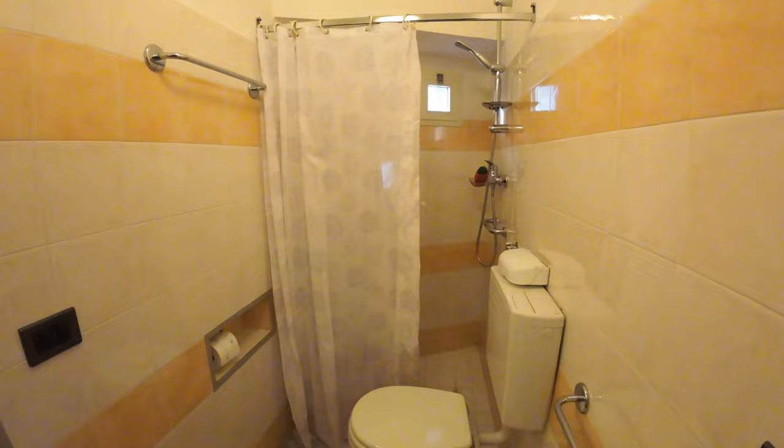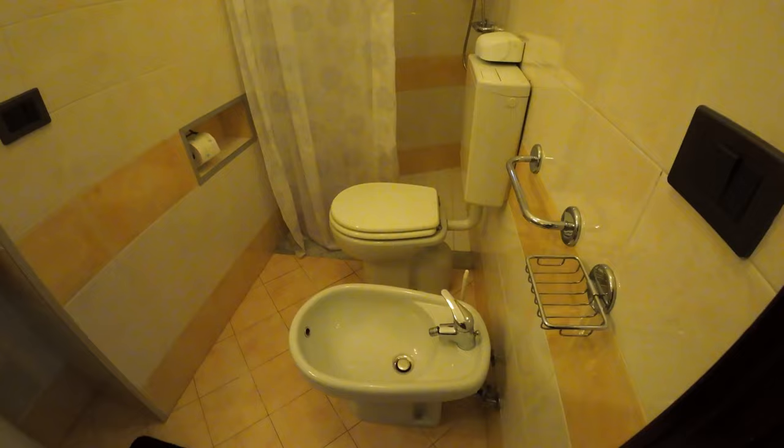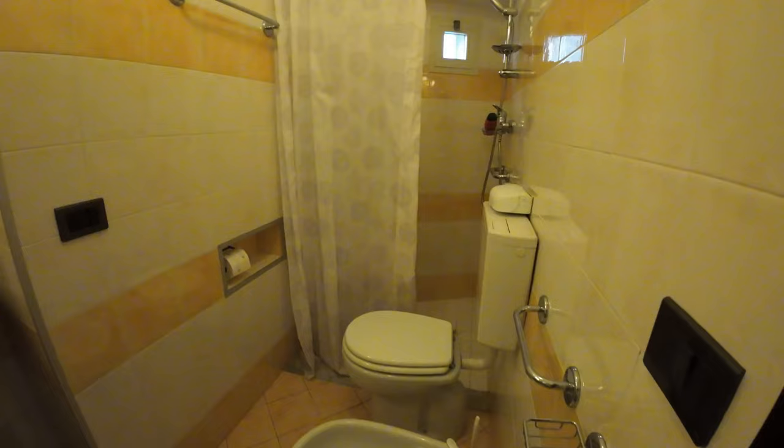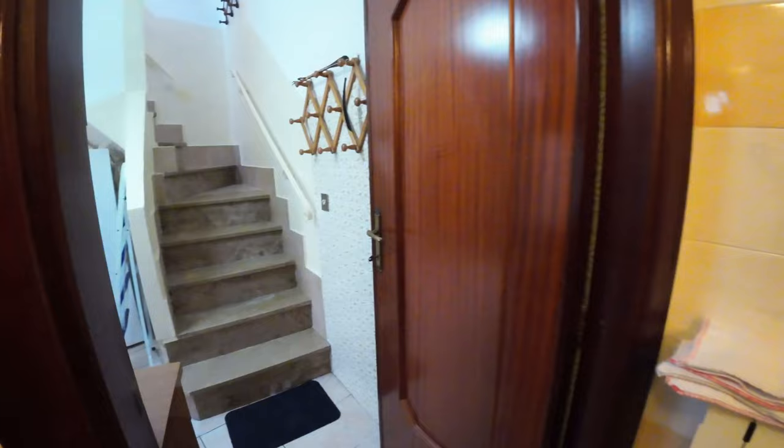It has a bathroom with shower, not very big as well, considering that the house, even if it's just 50 square meters, it has two bedrooms, one bathroom, living room separated by the kitchen. The house is sold furnished, so in the bathroom we have also the washing machine.